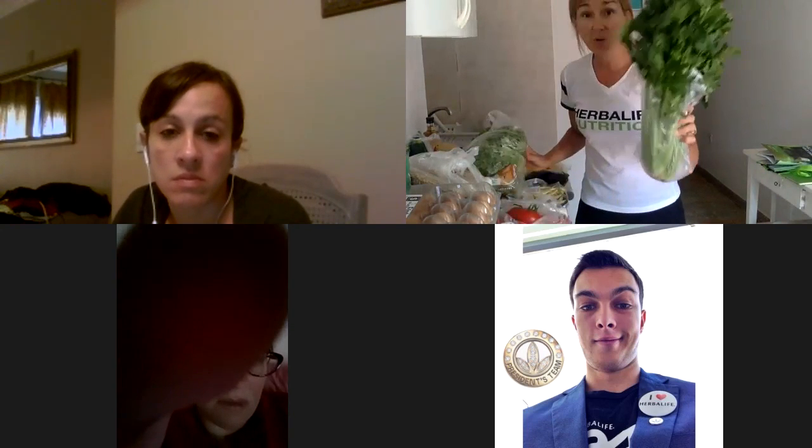I'm going to get some celery. Y'all see what this celery is? Chop up celery, carrots, and I'm going to make a huge apio salad, like a big old thing.